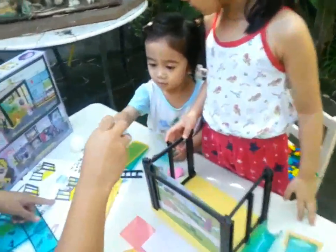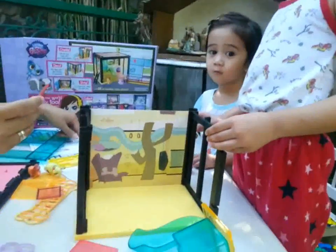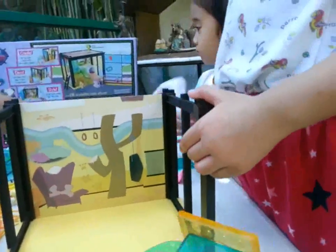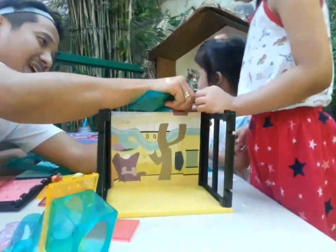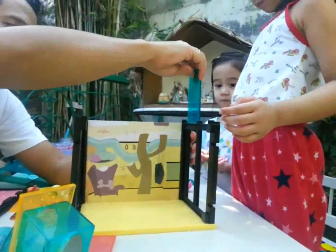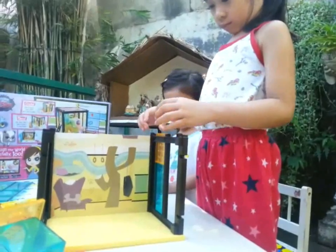I want to put this. What's that? Show it to me. Wait, mommy, we're confused. I think this is for adults. Oops! Oh, we slide it inside. Where's the yellow? Get the yellow one. Cassie, put it on the other side, top.